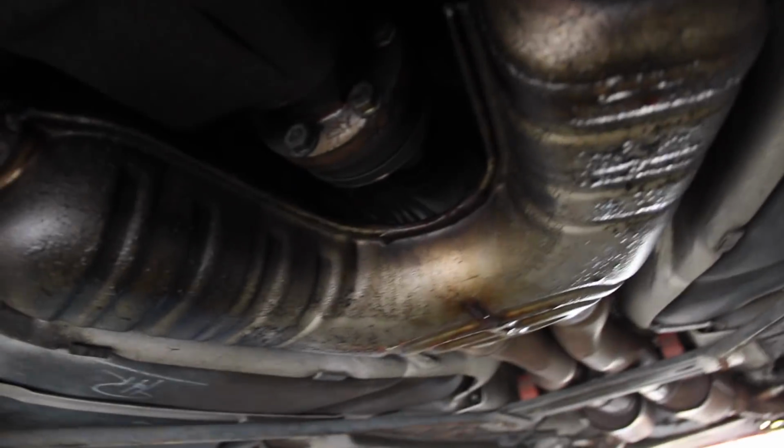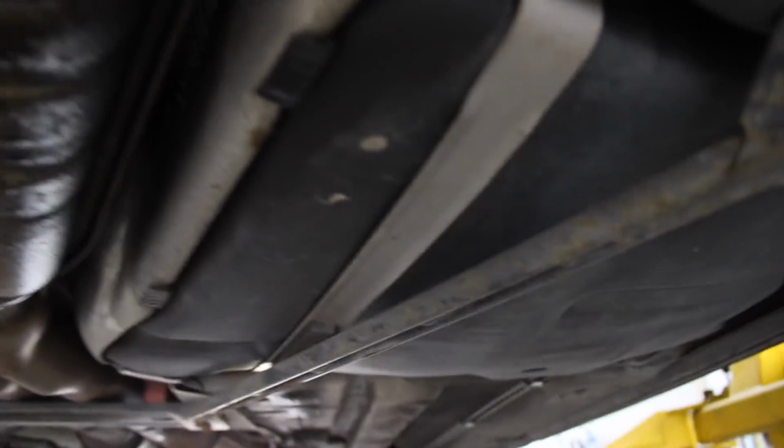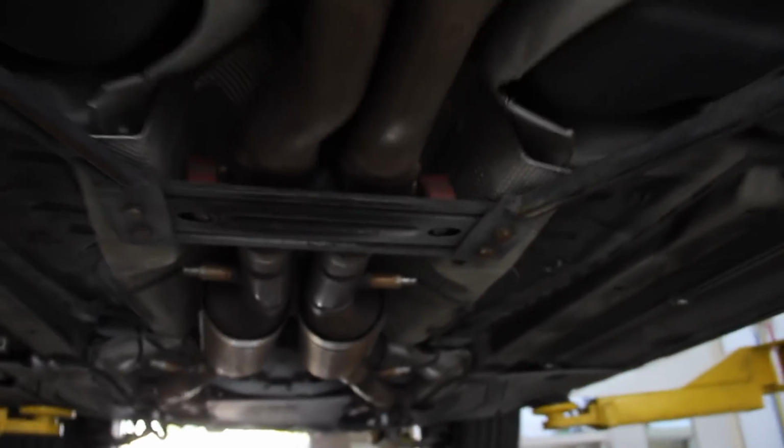We'll keep moving down. We see the resonator's wet, which means we've probably got kind of a leaky differential here at some point. In fact, that drain bolt looks a little leaky. Nothing that can't be repaired. Obviously, I'll work with you on that. We've got a dry fuel tank, which is great. Fuel tank straps look good. Chassis braces are a little dirty, a little rusty at the welds, which is unfortunately more common than not.